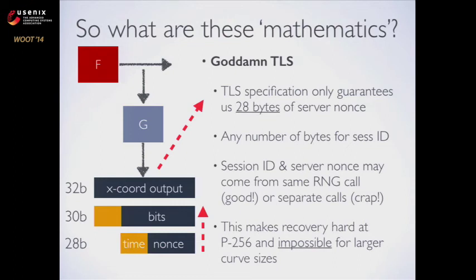But unfortunately, most TLS implementations add a timestamp that's 4 bytes long to the front of the server nonce, which means we're actually cut down to 28 bytes by the time we get this value. That means we have to guess 2 to the 32 possible values for those first missing 4 bytes in order to invert. That's not so great. Now, fortunately, some implementations give us an up to 32 byte session ID, which is generated randomly in some cases, so that helps us.